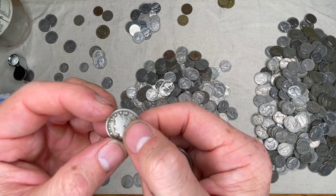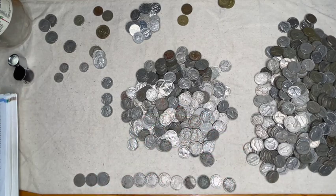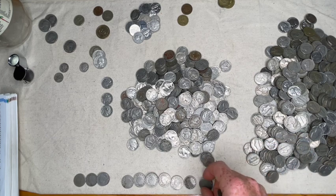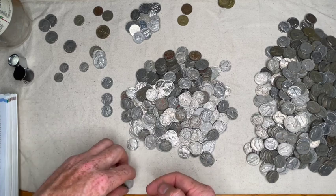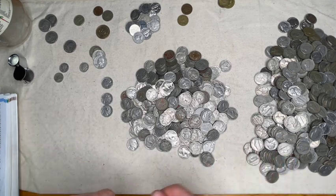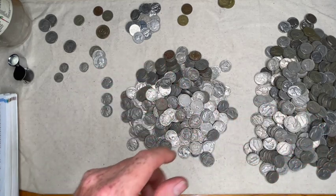You can see a little bit of her hair. And a lot of them that I have, pretty much all of them are in this condition, the very low grades. So they got heavily circulated. So that was all the V-nickels. I'm going to go through some of the Buffaloes, and if I find anything, I'll bring you back. I probably won't do the Jeffersons unless I find something, because there's really, look here, yeah, trying to sneak away on me. Not today.